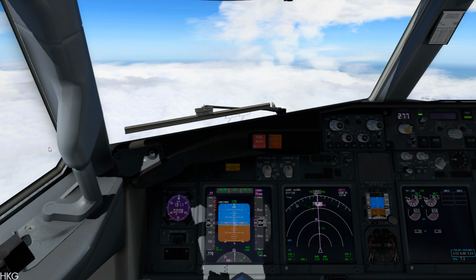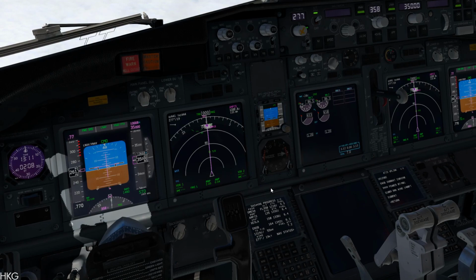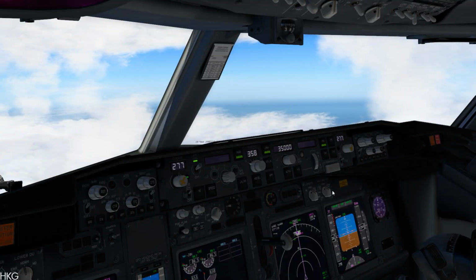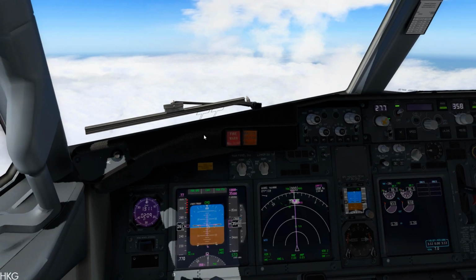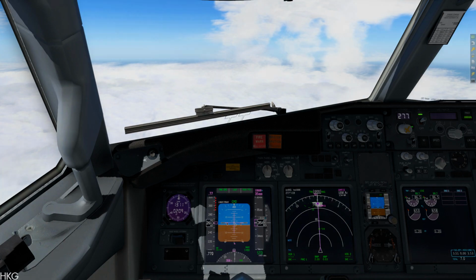So yeah, that's the fuel discussed. ILS and outbugs are checked and set, and that is the descent checklist complete. So guys, that's it for now. I'll actually get back to you when we begin to shoot the approach into Svalbard.